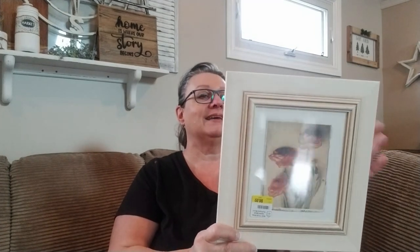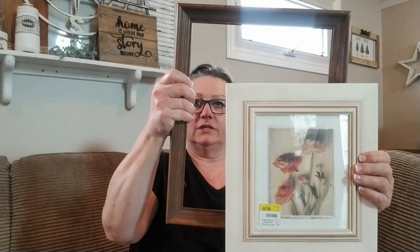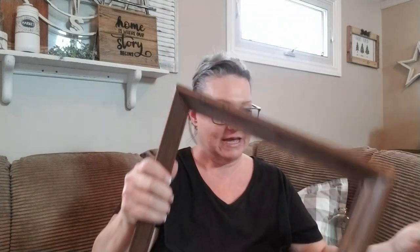Now on the back, I can see it says Pier 1 and this was $40 at Pier 1. So I guess $8 isn't that bad. But I just loved the rustic look of it and I thought layering it with this would look really nice leaning against a shelf or on a wall and just having that layered effect.